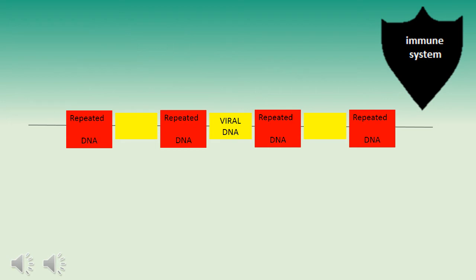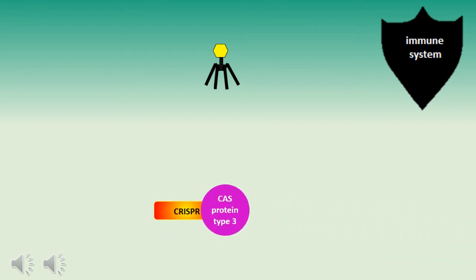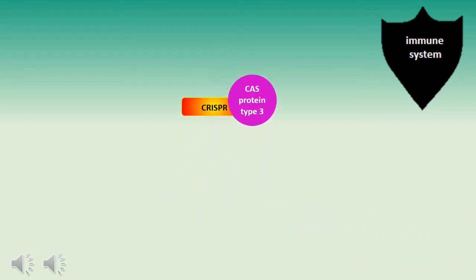This means that the bacterium, as long as it survives the initial attack, now has some of the virus's genetic material in its own genome. When the same strain of virus attacks again, an RNA strand is made from the DNA sequence containing these spacers from viral DNA, as well as these repeat sequences. After this, some other Cas proteins come along and process this RNA strand into what are known as Crispr RNA. These bind to another type of Cas proteins, and together they target viral DNA.